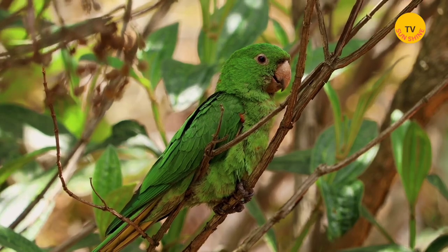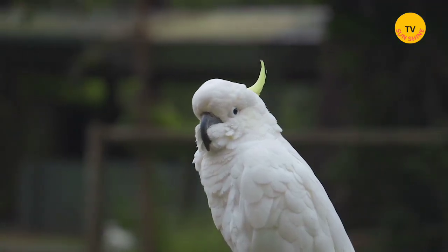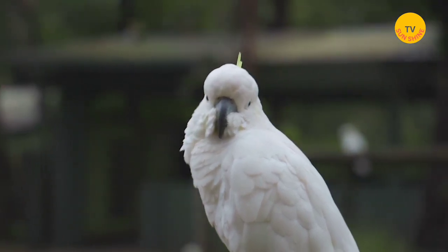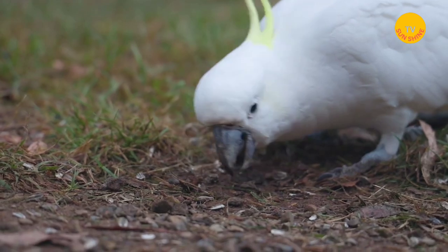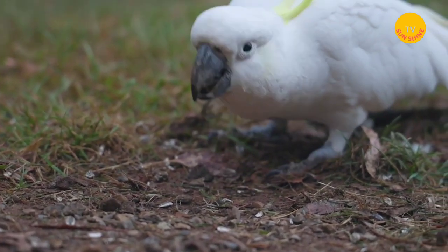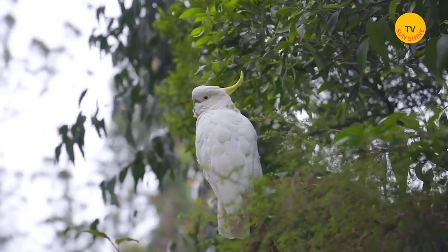Due to their high intelligence and social nature, they can become bored or stressed if not provided with adequate mental stimulation and interaction. Many parrots develop strong bonds with their human caregivers and need regular social engagement to remain healthy and happy. Without it, they can develop behavioral issues, such as feather plucking or aggression.